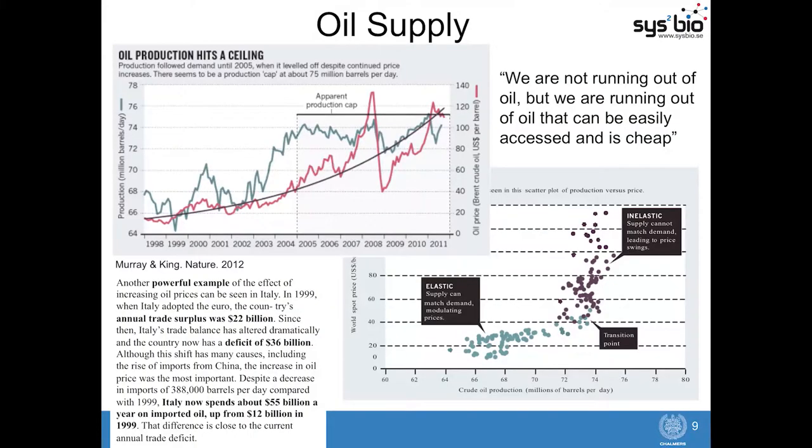A little bit about oil supply. This was a very interesting commentary in Nature in 2012, where they did an analysis of the price elasticity in terms of oil production. These are real data that they have plotted over historical times, where you have the crude oil production in millions of barrels per day, and here you have the oil price, and they really see a change in elasticity when you hit around 70, 73 million barrels per day.